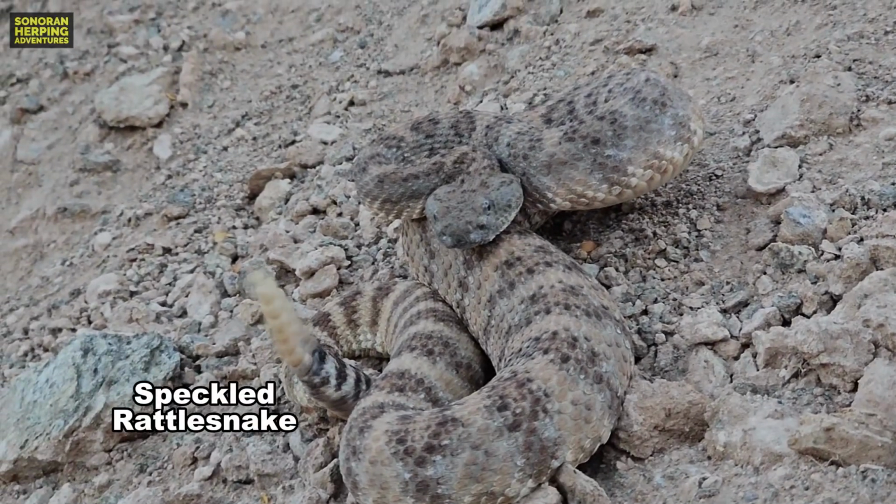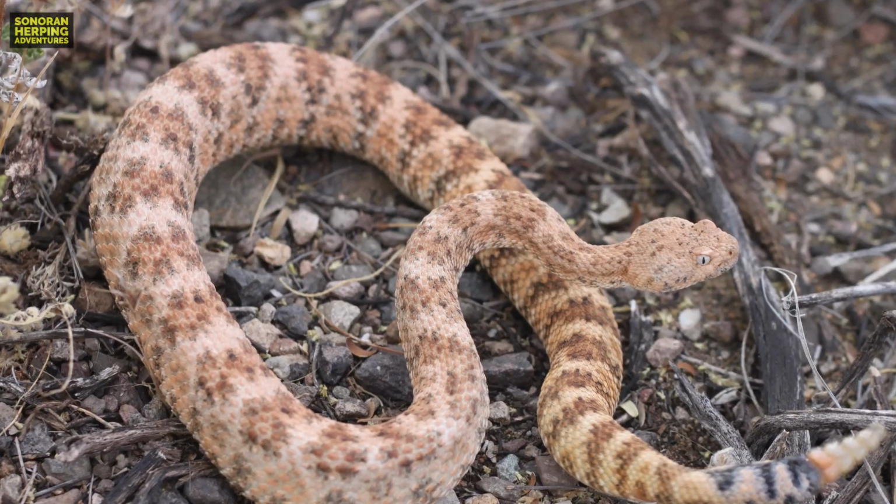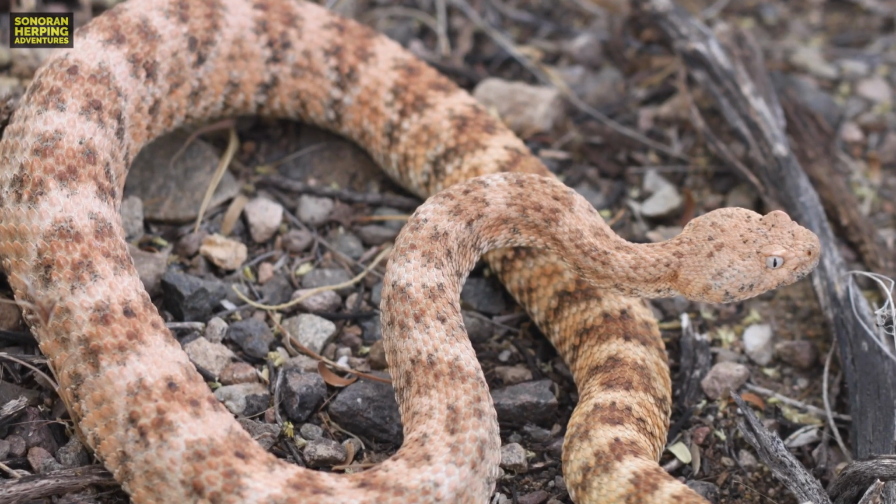In my opinion, what makes them so incredible are the color variations that can be found in the different mountain ranges throughout the state. Some can be more of a drab brown color like this one, while others can be an incredible orange, red, or even pink.